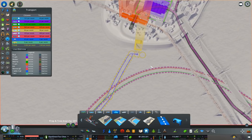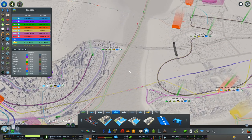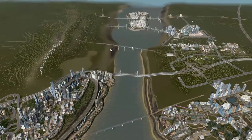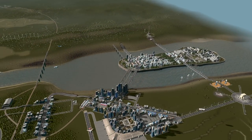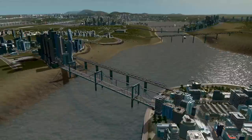So let's add you up there. Yep, add a stop. Thank you very much. So that'll start taking those up there. Excellent. And then as we grow around here, we could add some ferry stops going across. I probably will. But at the moment, there's no reason to. I don't think having one going from here to here is needed. We've got roads, we've got trains, we've got metro.